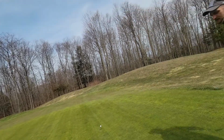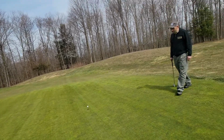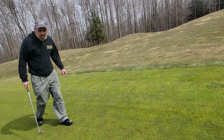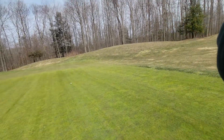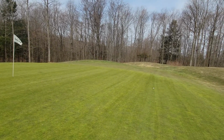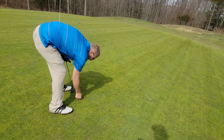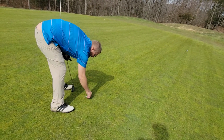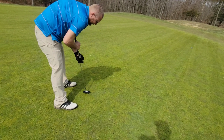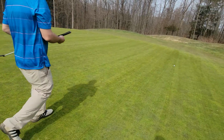Let's see. Greens must be really hard out. Maybe this is it back here. Yeah, this is it. Yeah, cool. Let me fix this real quick. I forgot my divot fixer, so we gotta use the tee. I'm here trying to look all professional in my golf gear and get my divot tool. Real nice.